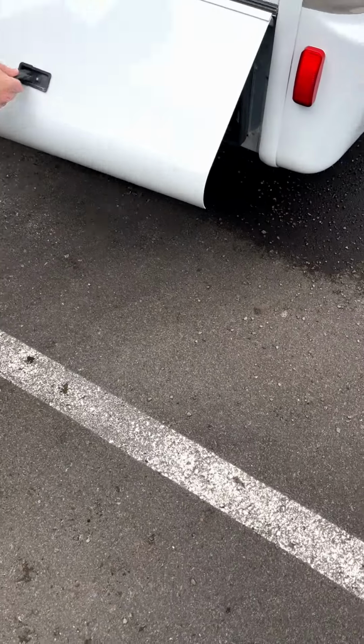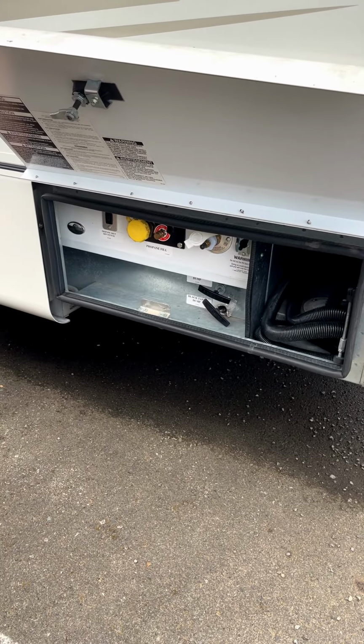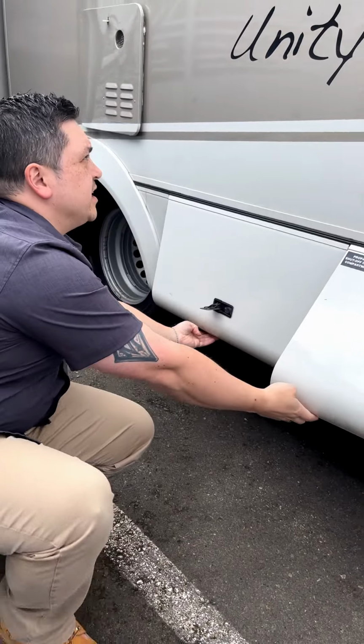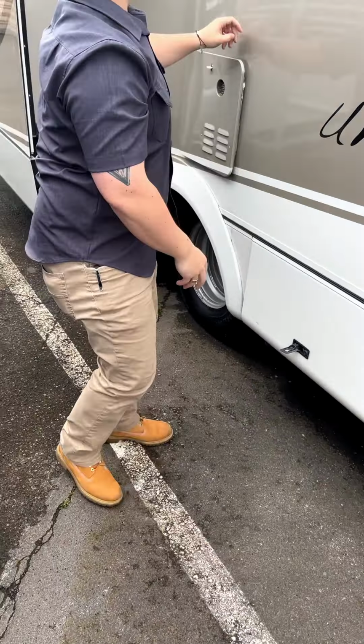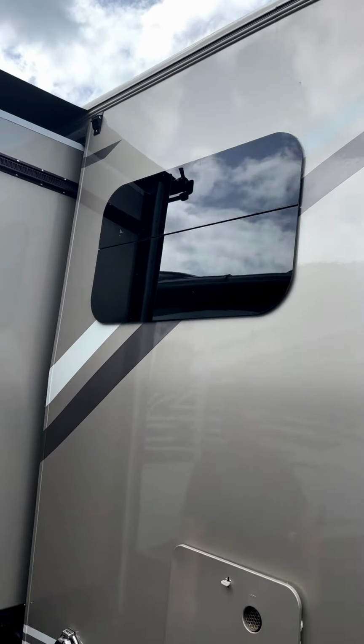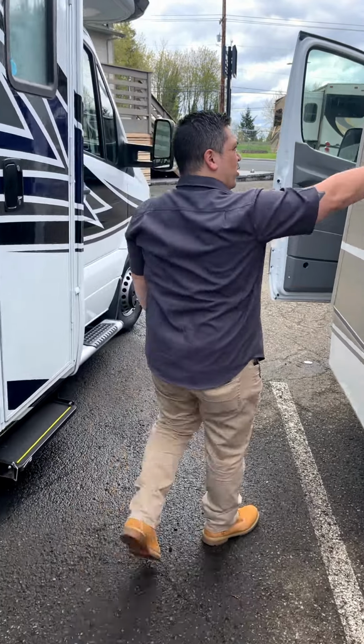We have easy access to your utilities here and your outdoor shower right there. Again, you'll see more of the privacy glass. This is a frameless window. Cool thing about those windows, you can actually open them while it's raining because of the way that they angle. And then more privacy glass with the frameless windows.